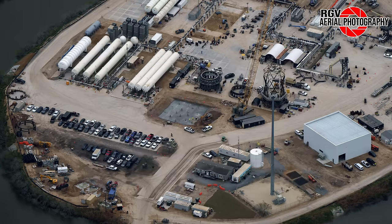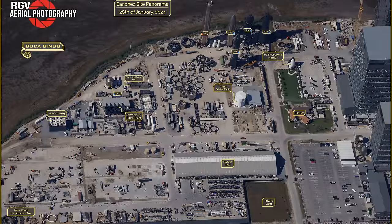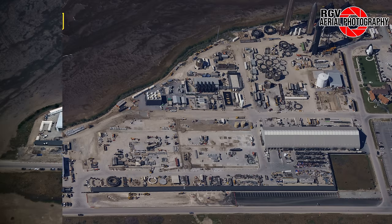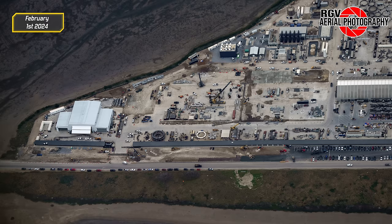And with that, on to Sanchez. Here's a labelled map of this site for those unfamiliar with the layout. Hit pause if you want a better look. Now that you're familiar with Sanchez, let's compare this photo from the flyover on the 28th of January with the aerial shot captured in this week's flyover on the 1st.